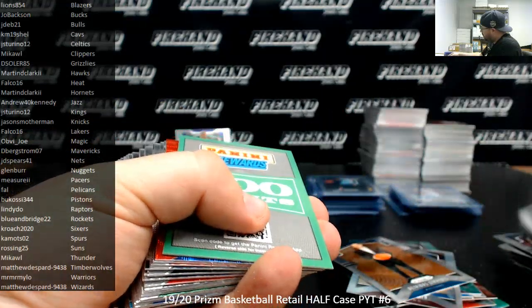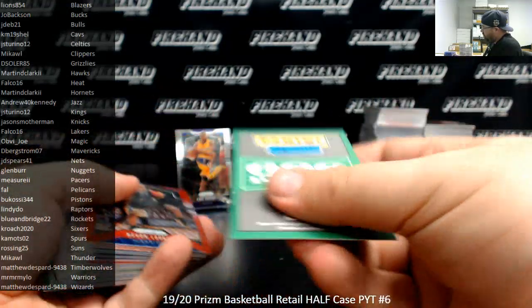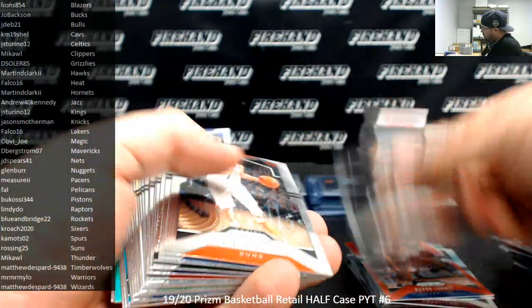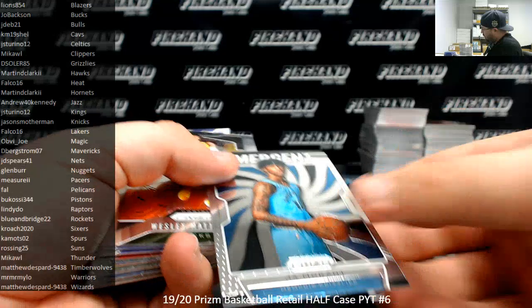Got 600 points. That'll be put to random draw amongst all participants. That does replace the autograph. Ja Morant, Emergent.